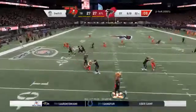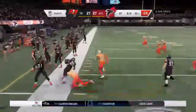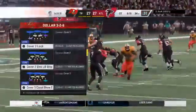First throw in overtime here for Vick. On the screen, this is Eckler. It's a gain of 11, and the Falcons pick up the first.